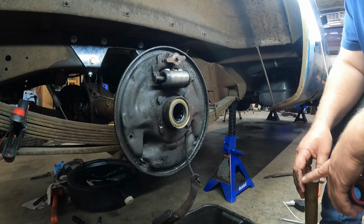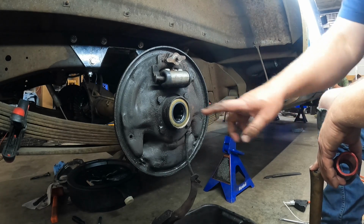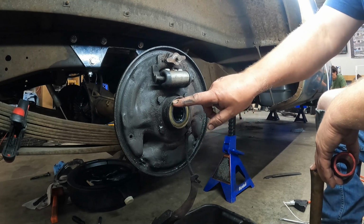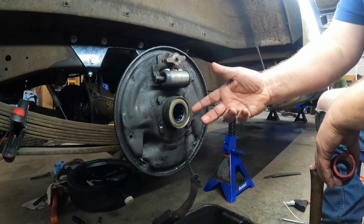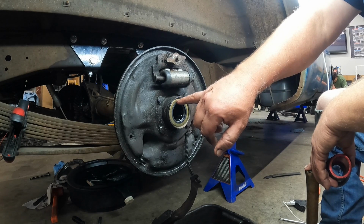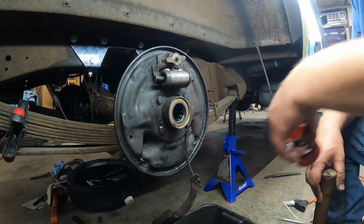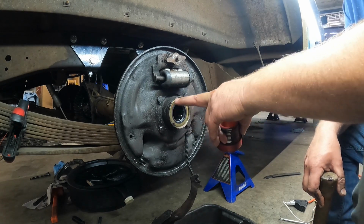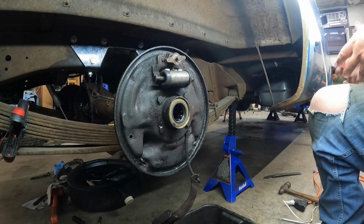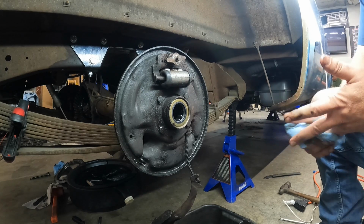All right. Now you'll feel it seat. You'll hear the tone change as you're tapping on it. I don't know if you can notice that, but the tone did change as it was seating. So once it's seated, there we go. Just gave it a couple more taps all the way around, using my little buffer here, just to verify everything's even, everything's seated in there good and proper. So we are pretty well ready to go ahead and put the axle shaft back in.